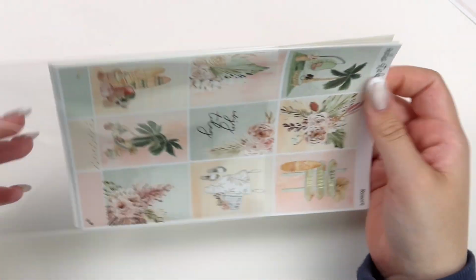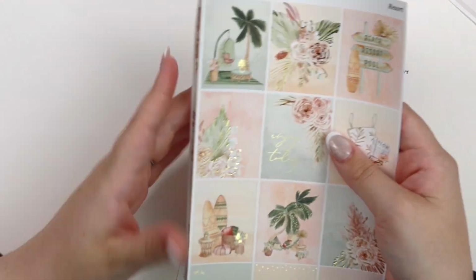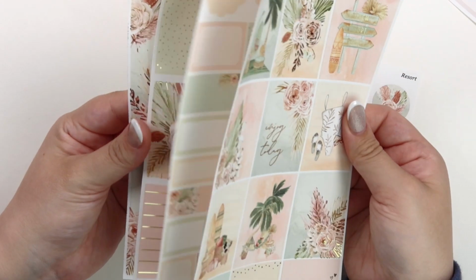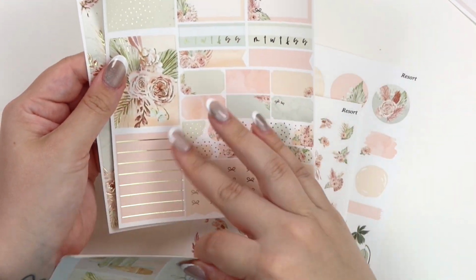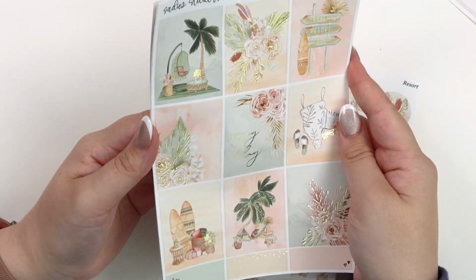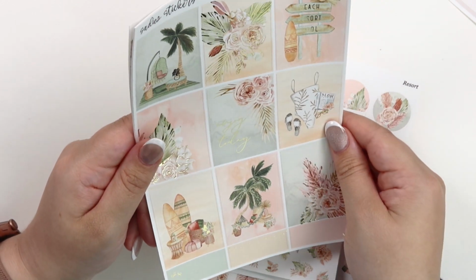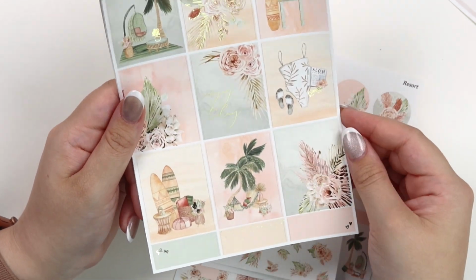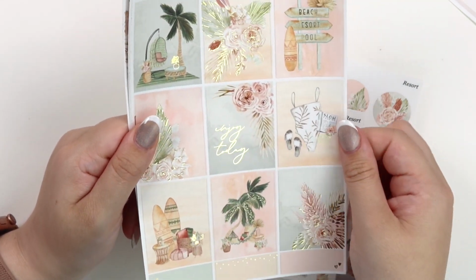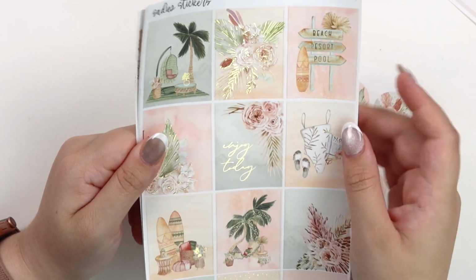And then last but certainly not least, we have Resort, which is in champagne gold foil. This one is one of the last kits that has foil on that box. But this is in Champagne Gold, very tropical beach vacation resort. You have your palm trees here that are sparkly. We have some surfboards, little seating area. This bathing suit is super cute. The quote says, "Enjoy today."